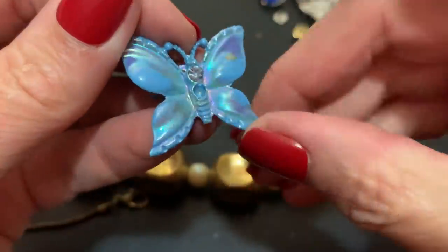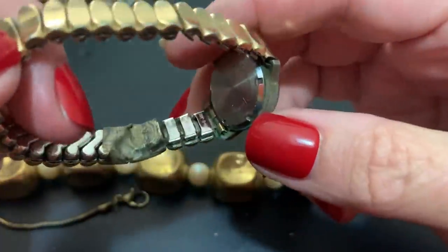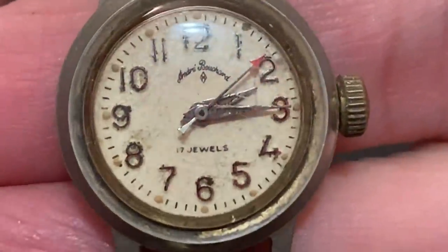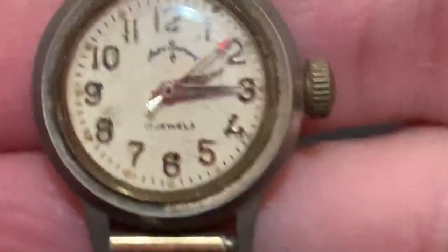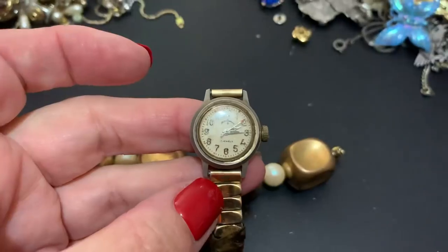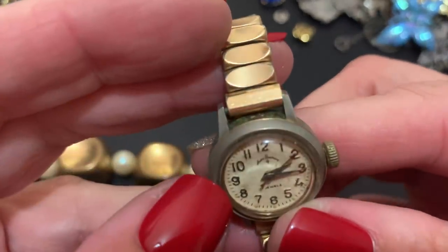A butterfly with a missing stone. Heavy. It's a heavy one. Oh, here's an old watch. Taped together, maybe? Oh my goodness. 17 jewel. I can't see what that says. I'm gonna say Andre Bouchard. Andre Bouchard. Such tiny writing, my goodness.